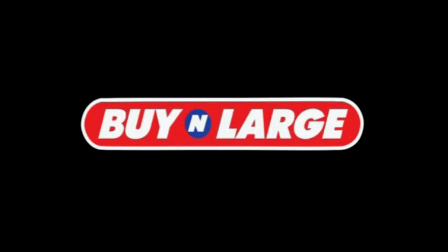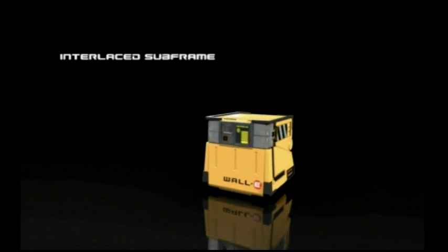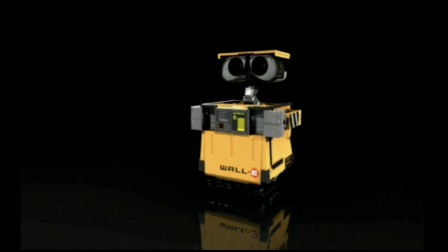Introducing the all-new Wall-E from By and Large. Waste. Leave the world and your cares behind as the newest fleet of Wall-E units work in the harshest landscapes to clear even the toughest debris.